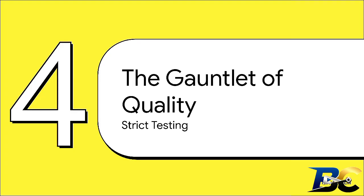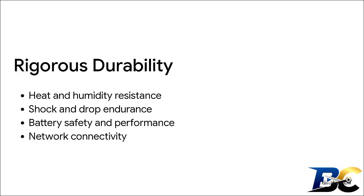But wait, just because a phone is fully assembled, that doesn't mean it's ready. Not even close. Before any device can even dream of leaving the factory, it has to survive a brutal series of tests. It's a true gauntlet, designed to prove it's worthy of being in your hands. And the intensity here is just staggering. Each phone gets baked in extreme heat, then frozen solid, then blasted with humidity. It's dropped over and over again to test its durability. The battery is put through every safety test imaginable, and every single function, from the Wi-Fi to the cell signal, is checked and then double-checked. Only the phones that survive all of that ever make it out the door.